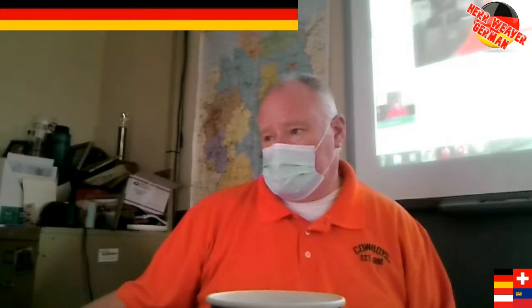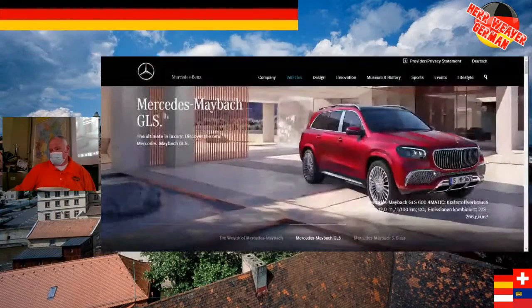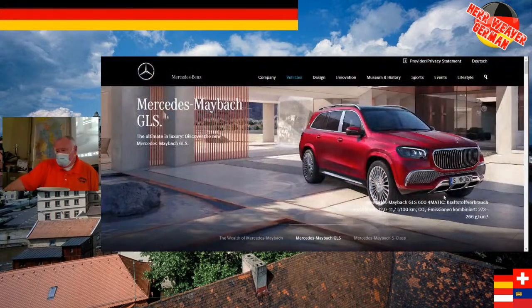Where is that, right there? No, that's the price list. First automobile. Where did I put that? Here we go. New Mercedes Maybach. Okay. Now this is the SUV. This is the GLS, I guess is the name of it. And it doesn't look like that special of a car. To me, it looks like a Ford Explorer or something, really, maybe fancier lines, but nothing really.